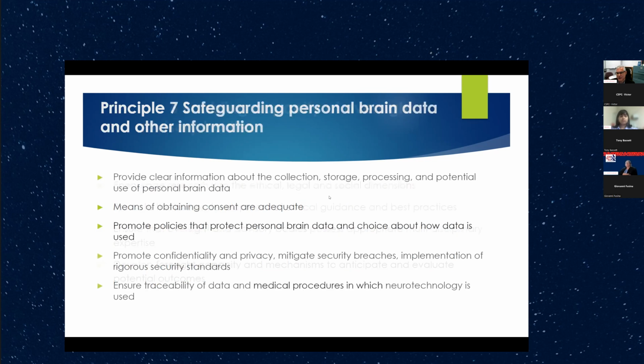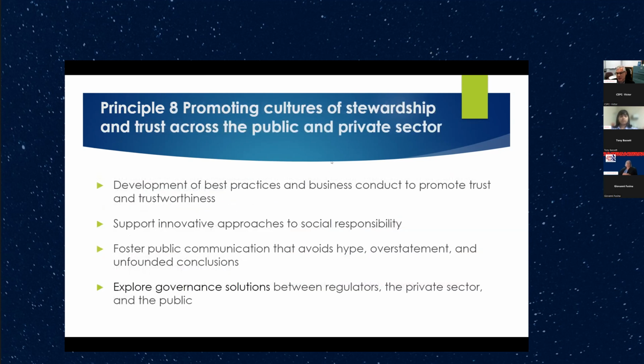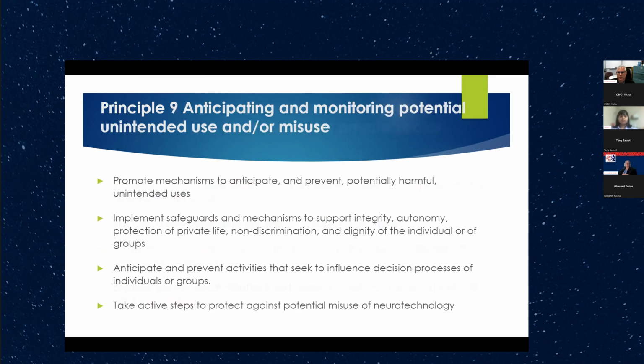Principle 7 addresses safeguarding personal brain data and other information. And this includes ensuring that means of obtaining information and informed consent are adequate. And next slide, Principle 8, that promotes cultures of stewardship and trust across the public and private sector. Examples would include considering the development of institutional and company level principles that promote accountability and integrity as part of the R&D process. And next slide, which is lastly Principle 9.